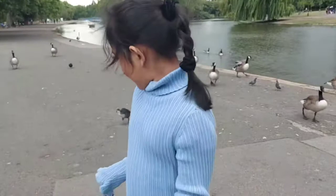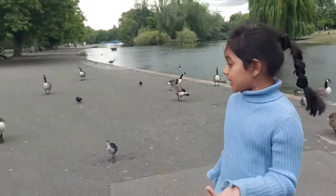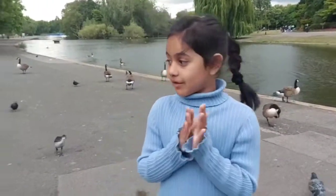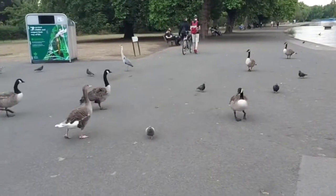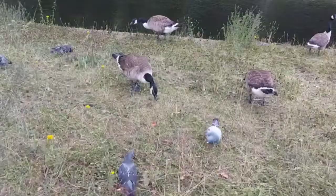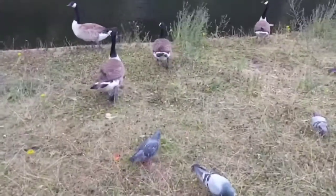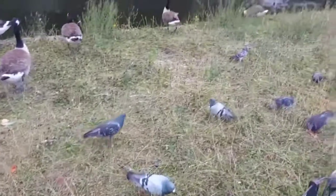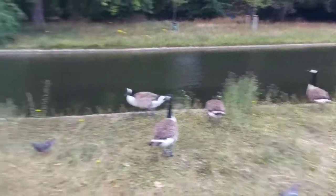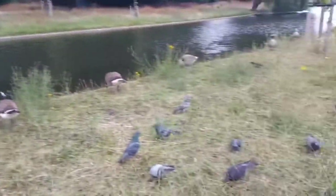So guys, there are a lot of birds here. In India there would never be so many birds. It's the first time I've seen so many birds in my entire life. Look at the birds, there are so many black-headed ones. There are some pigeons too. There are so many different kinds of birds here, and there are some in the water over there. And there are some babies.